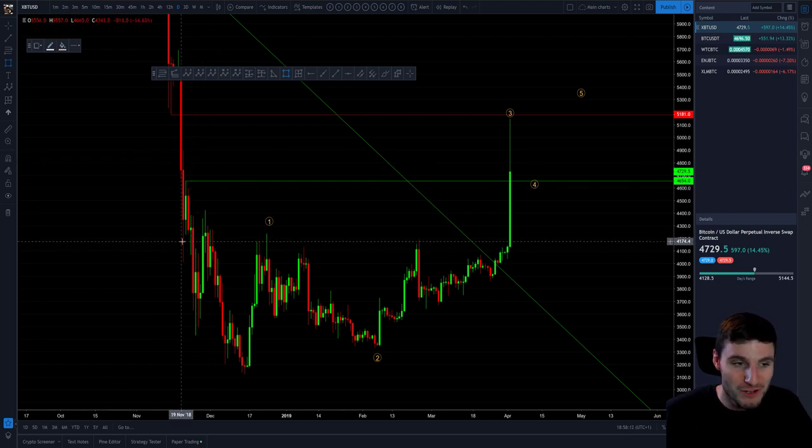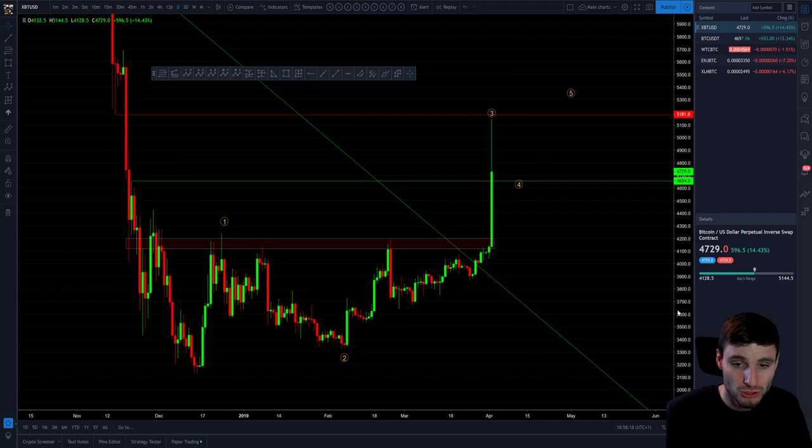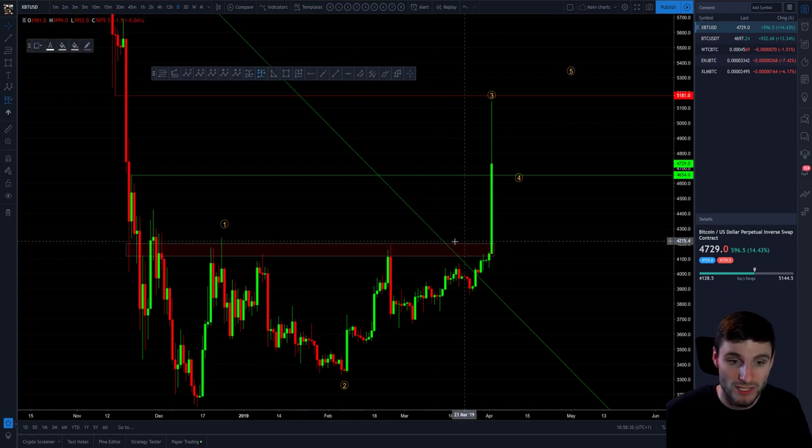So this is nothing new for me, but obviously I was looking at this resistance area, and the reason I took a big short position is you have to remember, the more times a resistance is tested, the weaker it gets. Consolidation under resistance is bullish, okay? But for me, I was very comfortable with taking the risk of entering this short.